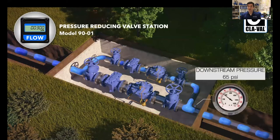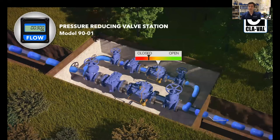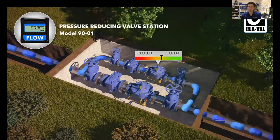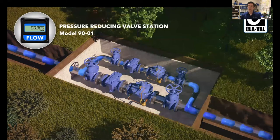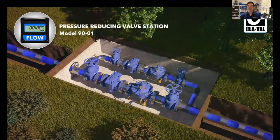If demand increases, then demand will soon outstrip the ability of that small valve to feed that system, and the valve will go open, but it won't be able to supply enough flow to keep the pressure. When that happens, pressure will start to drop. And so then the main valve will sense that and it will start to open in order to feed and supplement the flow. And then the two will be working together, the flow water, and they'll be maintaining 60 PSI.